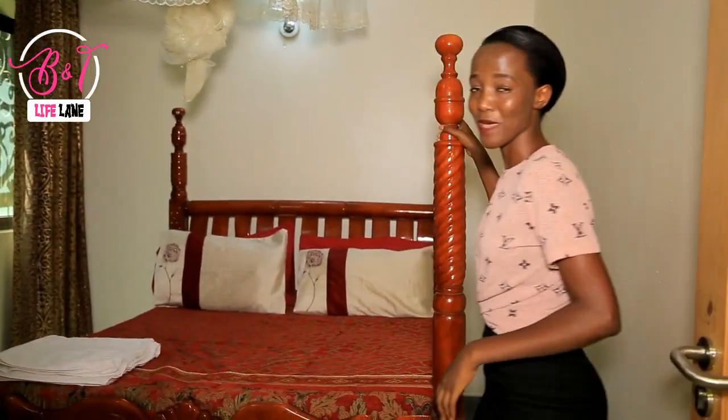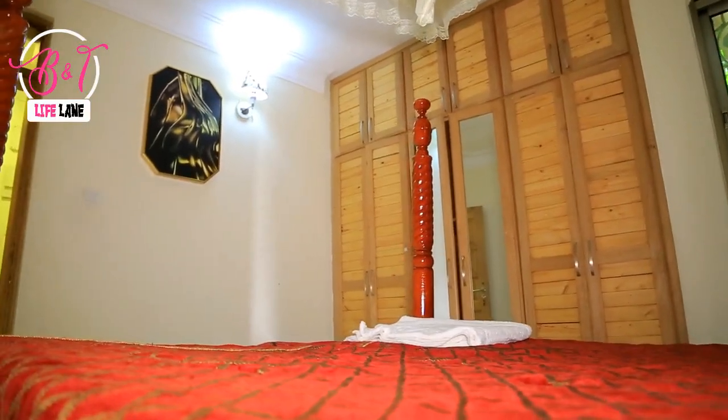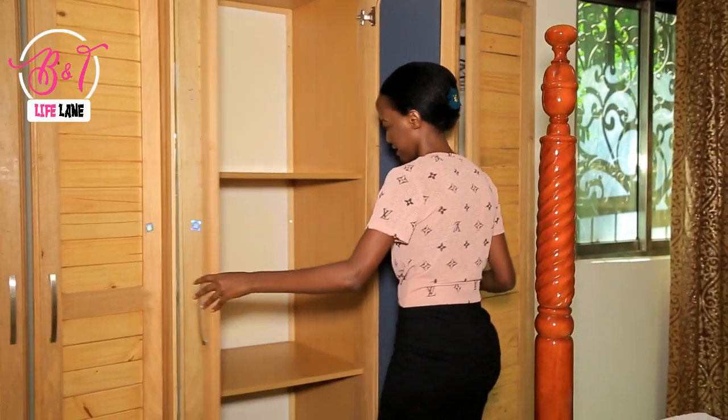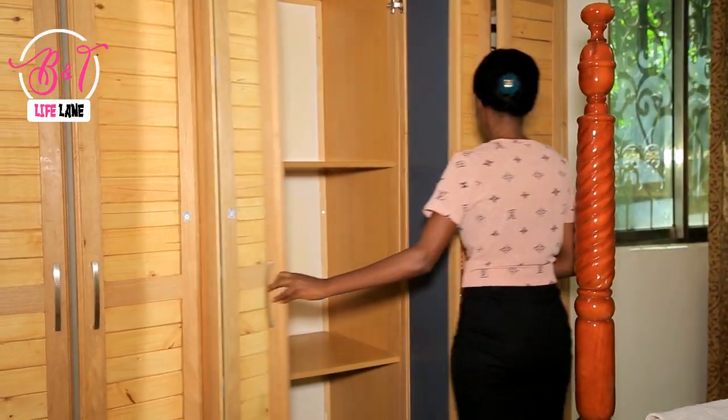You can see that the beds, these are like king beds, and you just enjoy your stay here. I feel like this is one of the places I need to stay in before I leave Uganda. Then we come to the walk-in closets. There are a number of them, so you just have enough storage.